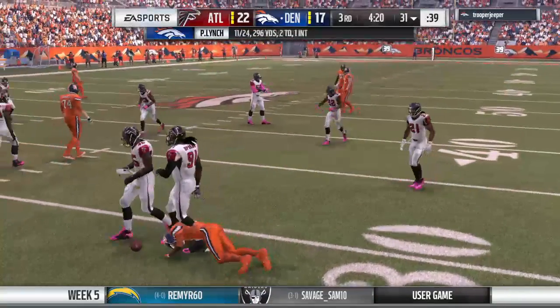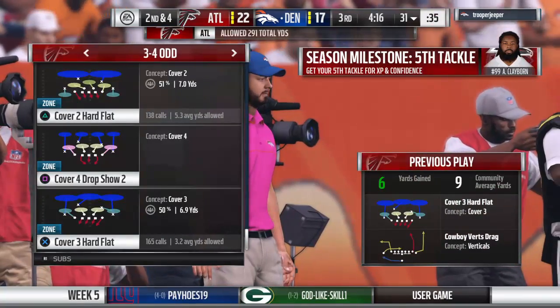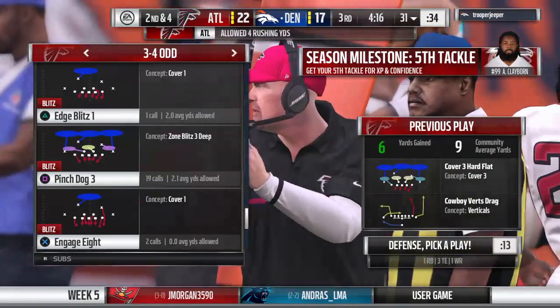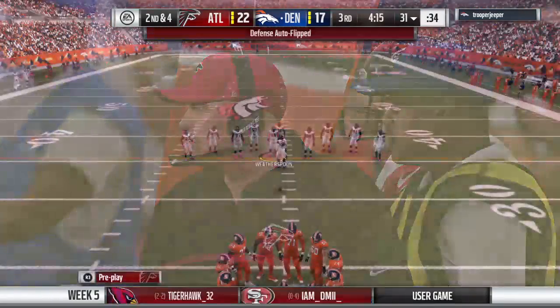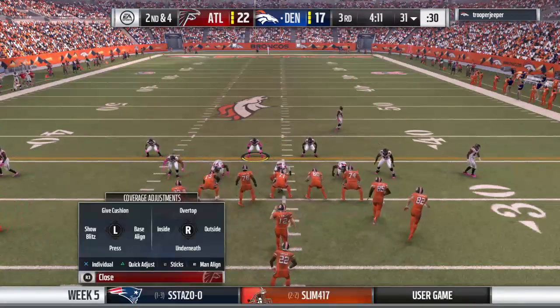A gain of 6 there on first. When you see zone defense and you know you've got a drag route on as your primary call, you've got to be really careful as a passer about how far you let your guy go because he might wander into some tough coverage. So the offense readies for a 2nd and 4.